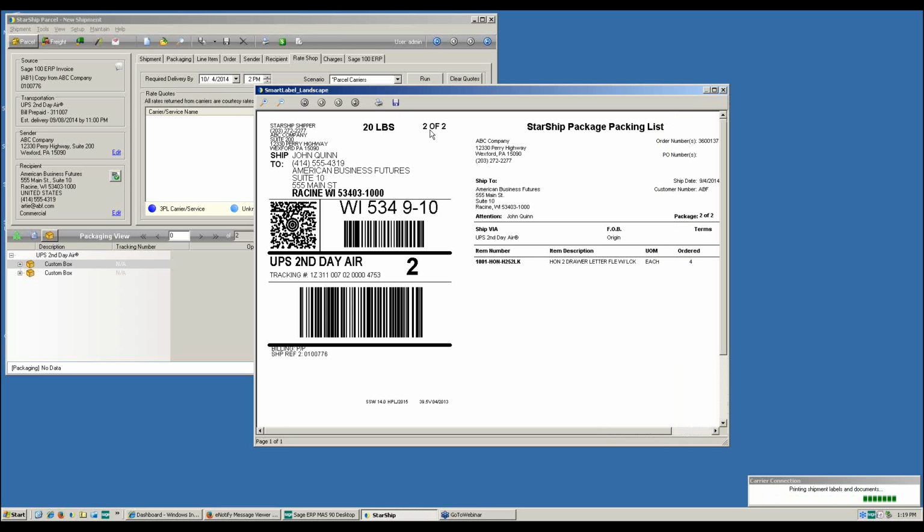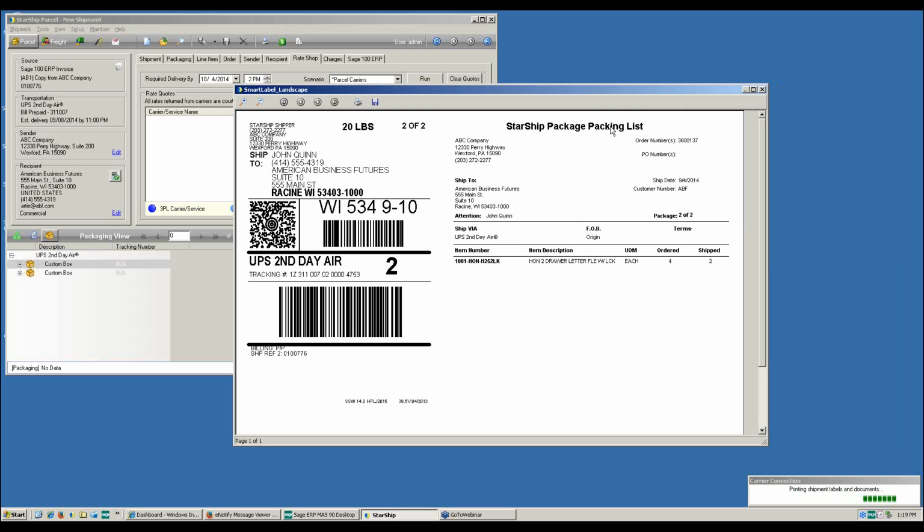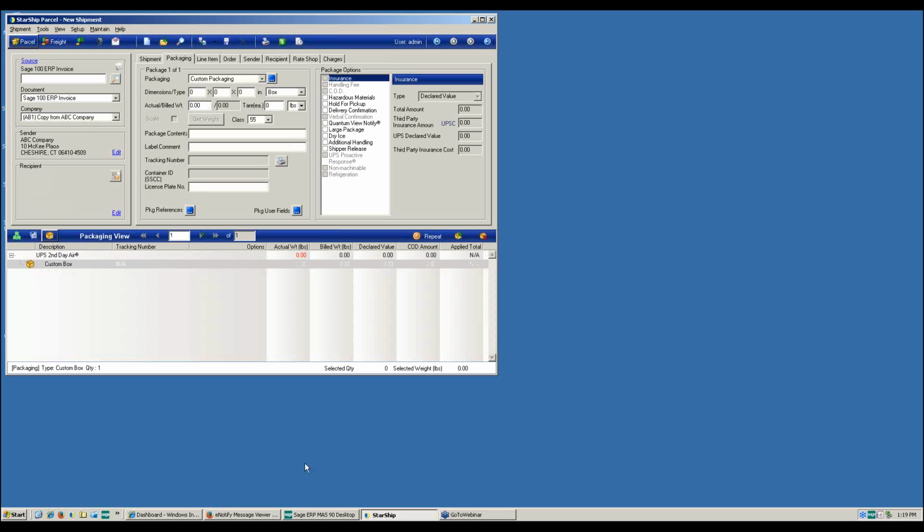Here's my second package that Devin entered with the quantity of 4, but he shipped 2 on here. So here you can see that this particular box will have this packing list associated to it, and here's that shipping label. That's really the ease of processing shipments that were generated in Sugar and picked and packed in Scanco.